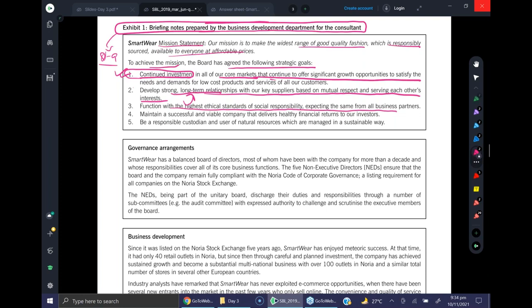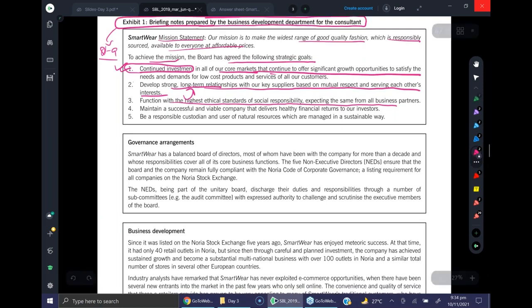Then there will be social factors and all. So as Elena said, we can use the PESTLE model here, but connect those PESTLE factors with these goals. And also, Fiza, don't worry that you have to connect these factors with all the goals. So where do you think they can fit in?